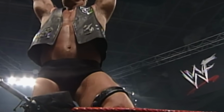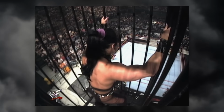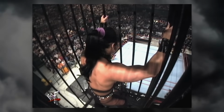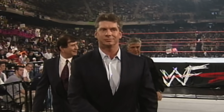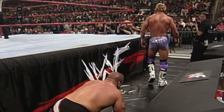Up above the ring area, we see the cage that Chyna would be locked into later in the evening, and of course the WWF scratch logo banners are hung high above as well. We even get a cool cage cam, which really gives us a good perspective of how little space the ringside padding actually covers. This, of course, is that 90s era of padding that was much thinner than what the promotion would later implement.